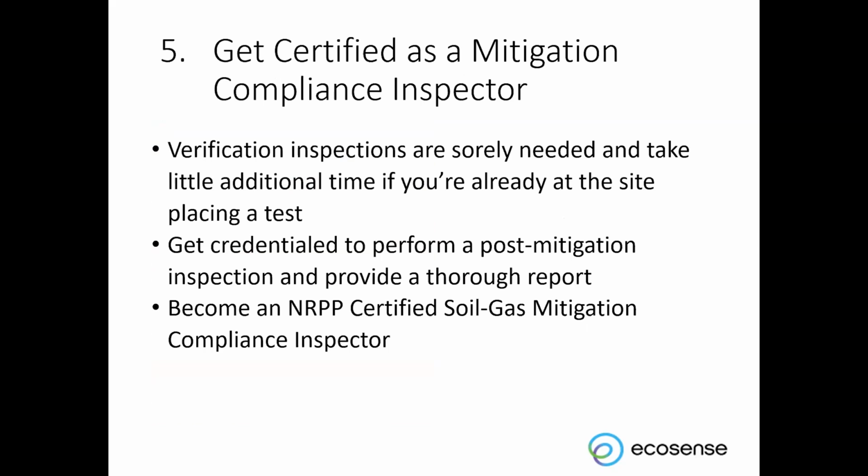There's something additional you can put in your toolbox, and that is to get certified as a mitigation compliance inspector. This is an NRPP certification where you take a course and actually get a certification for this. With that, you get an app that you can use to perform a checklist inspection and provide that to your client. It goes into NRPP. You can give a copy to your client. And so you've got an extra credential for doing that valuable inspection.